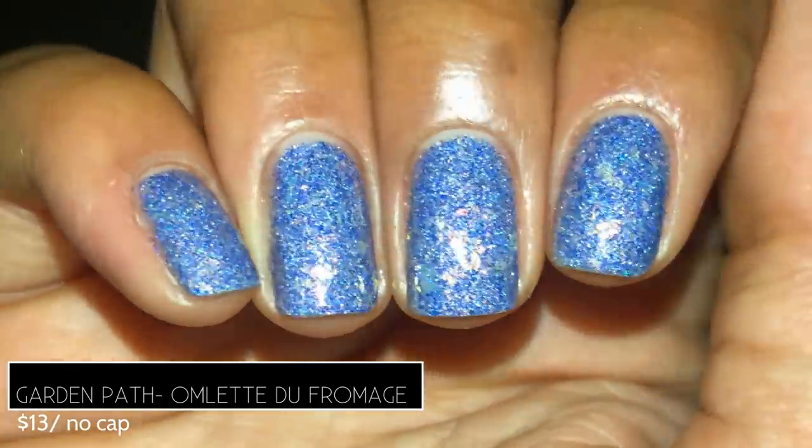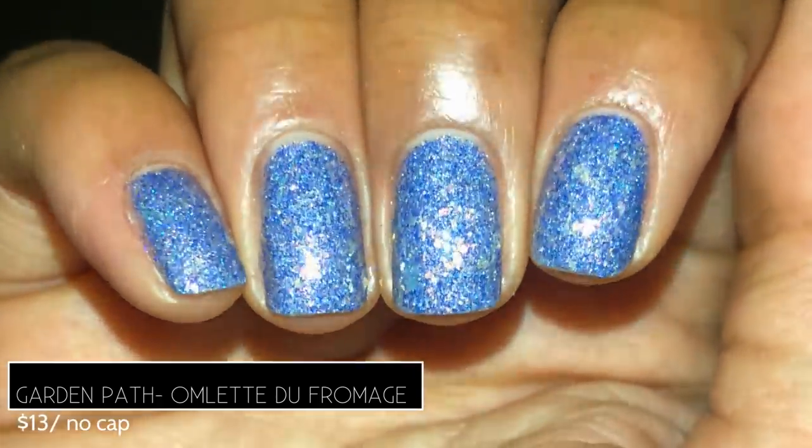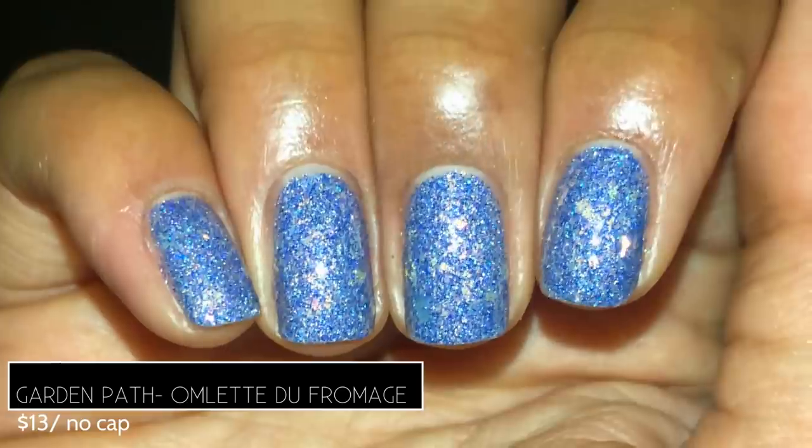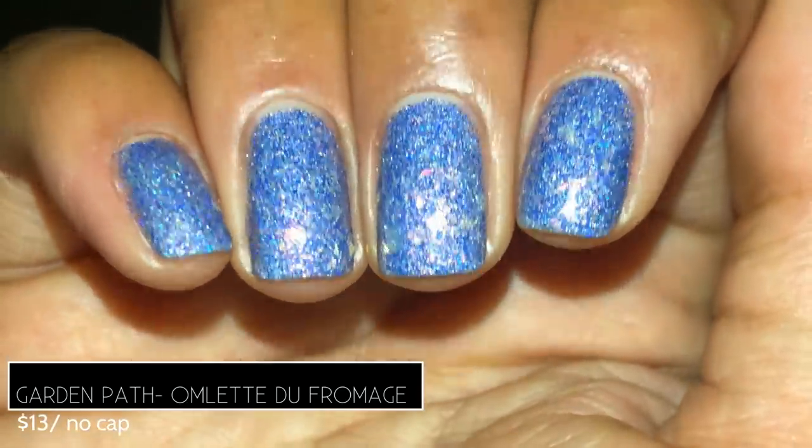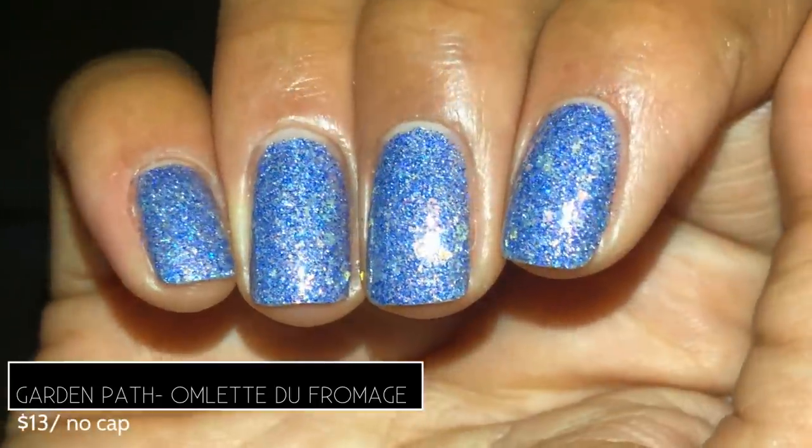And here's what it looks like under flashlight. Yeah, the blue really comes out under the flashlight. Gosh, you all, these reflective glitter polishes are really getting me. They're so pretty. I can't get enough of them.